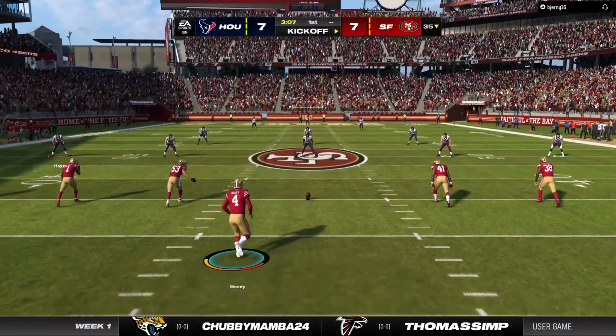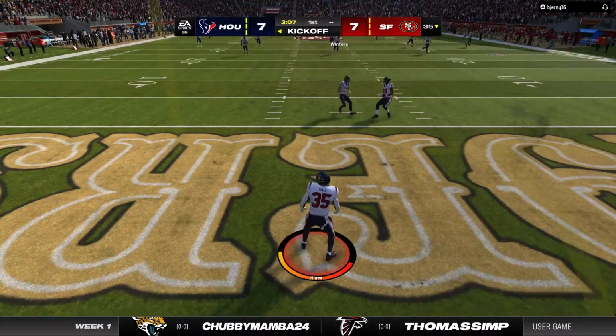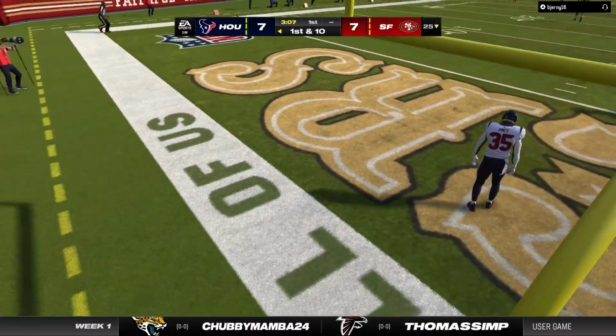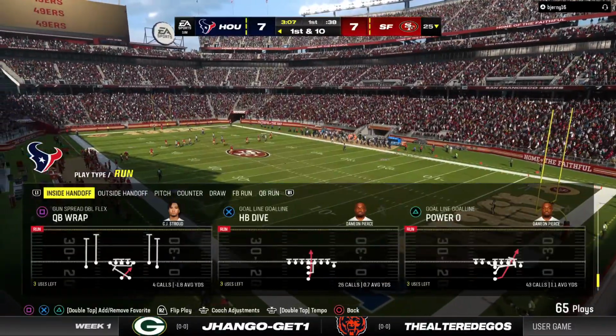Each team has scored. 7-7 here as the kick's away. And they will not get a chance to return this one as it's through the end zone for a touchback.